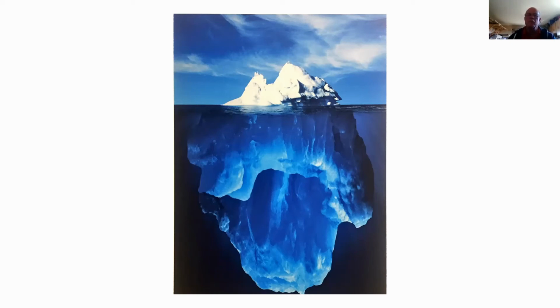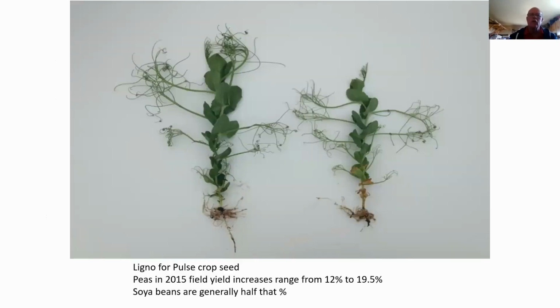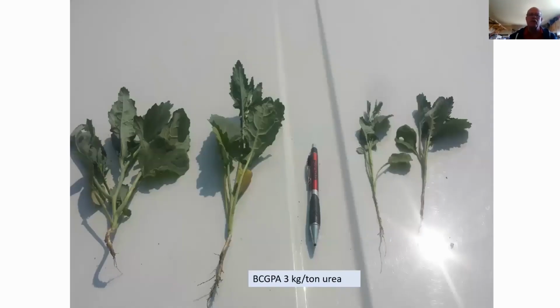Can you explain the difference between the lignin and the coal-based humic? You did show pictures in there. Is there a difference? Is it purely a carbon source? No, it's gigantic. They're not even really in the same book.